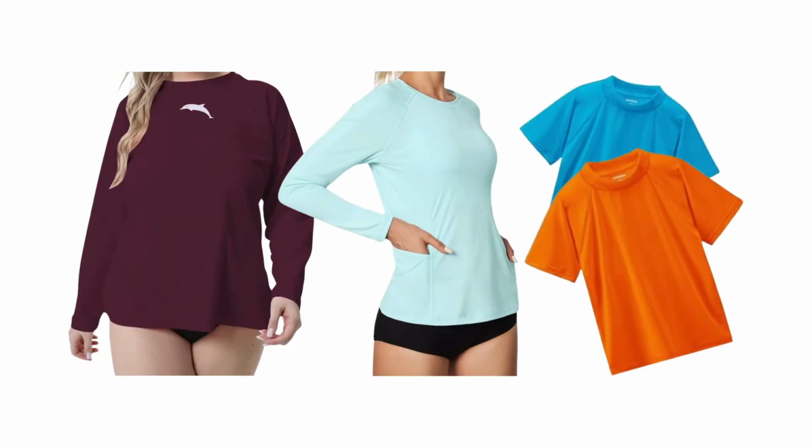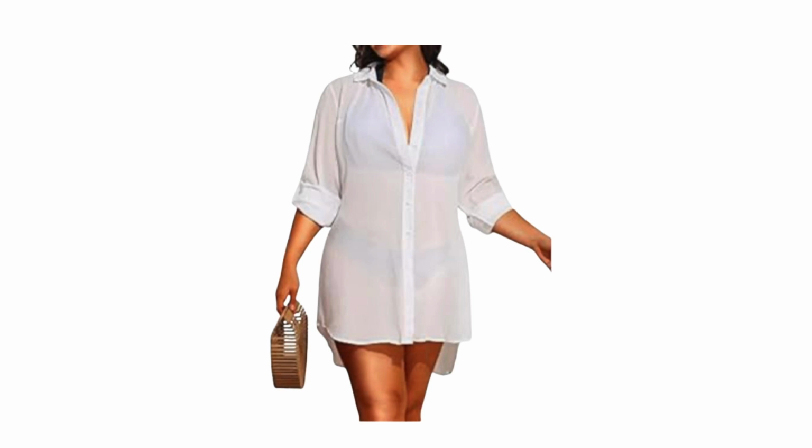Comfort and skin preservation are key here. A rash guard means less sunscreen, less burning, less weird tan lines. Long sleeves if you're serious about not crisping up like an overcooked pizza crust. If that's not your look, consider a lightweight linen button-down shirt.